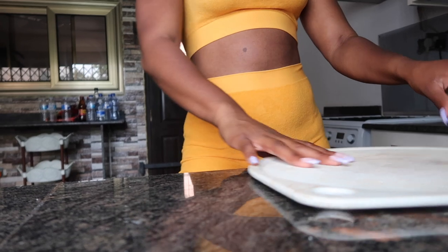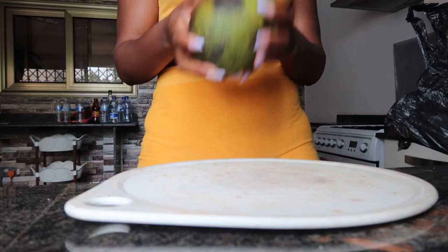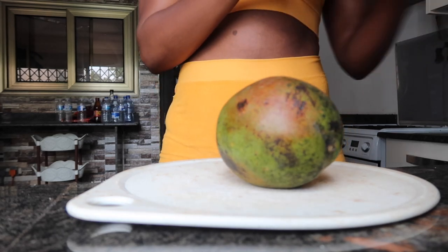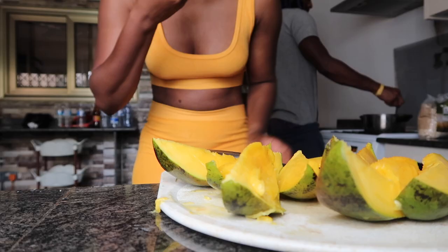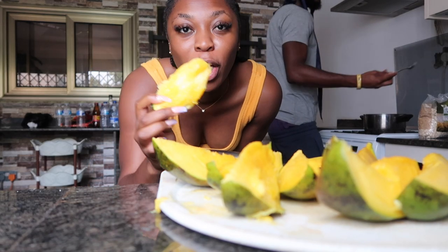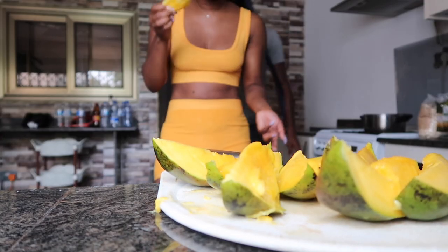Good morning, we are on IG Live. And we're about to cut some mango. So let's cut some mango. Welcome. A bit battered and bruised. When you're done with the knife, let me know. 10 out of 10 mango. This mango is banging. 10 out of 10.